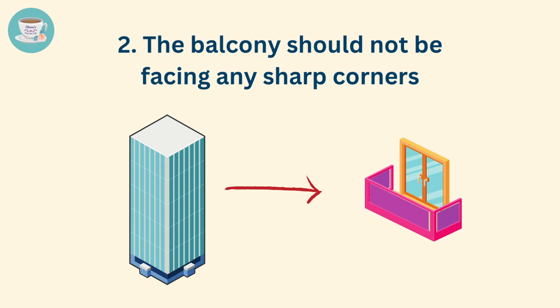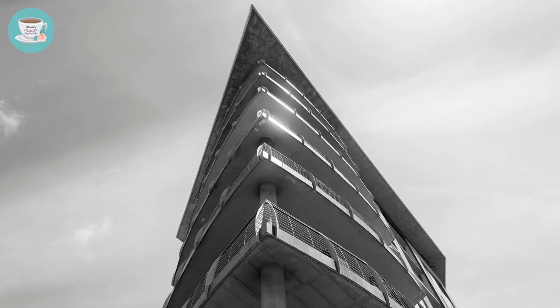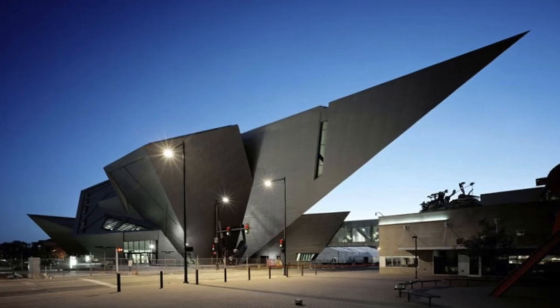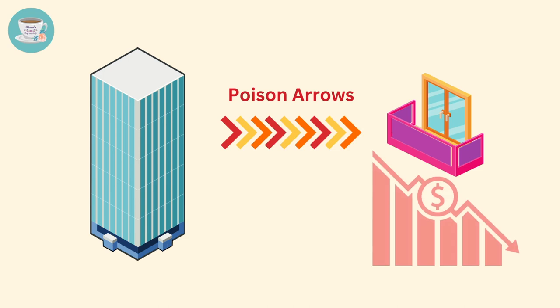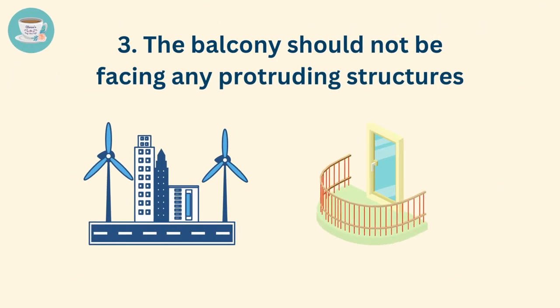Number 2. The balcony should not be facing any sharp corners. Balconies that face sharp corners, especially structures or buildings with sharp edges, can create a negative energy flow that lead to financial loss. According to principles of feng shui, sharp corners create harmful energy in the form of poison arrows. These poison arrows can create a fast energy flow that can disrupt the harmony in your home, leading to financial instability.